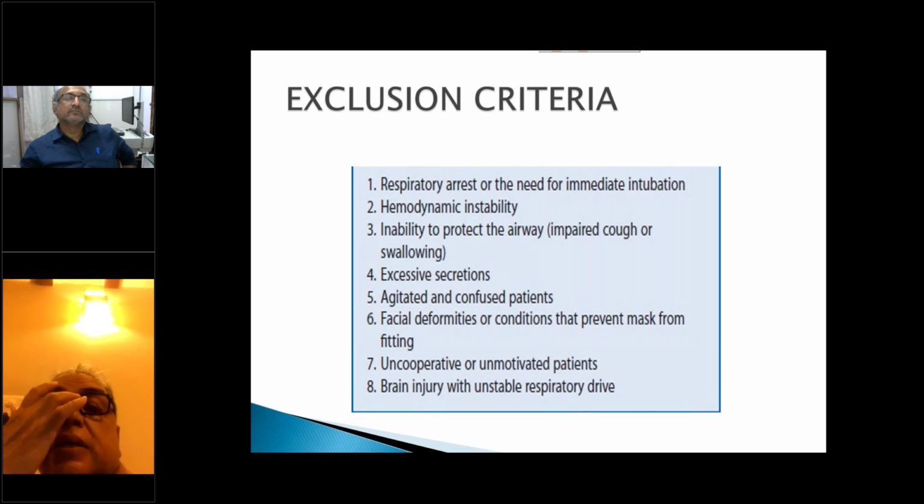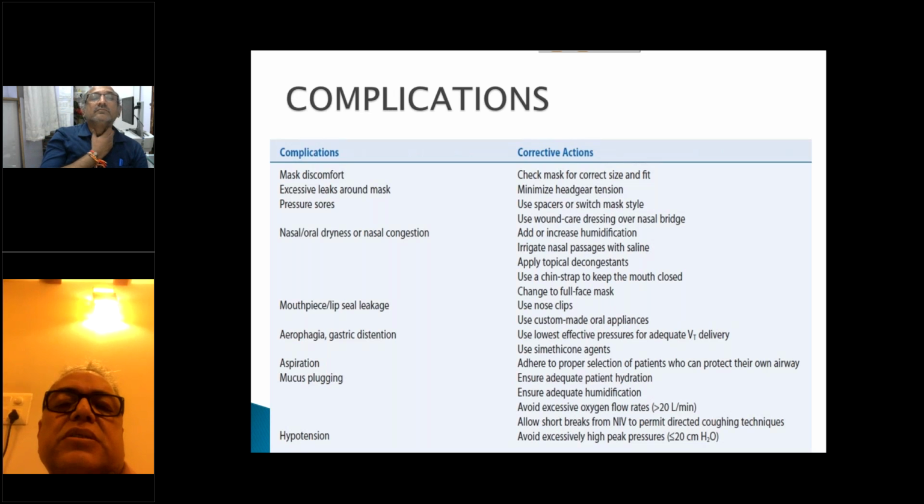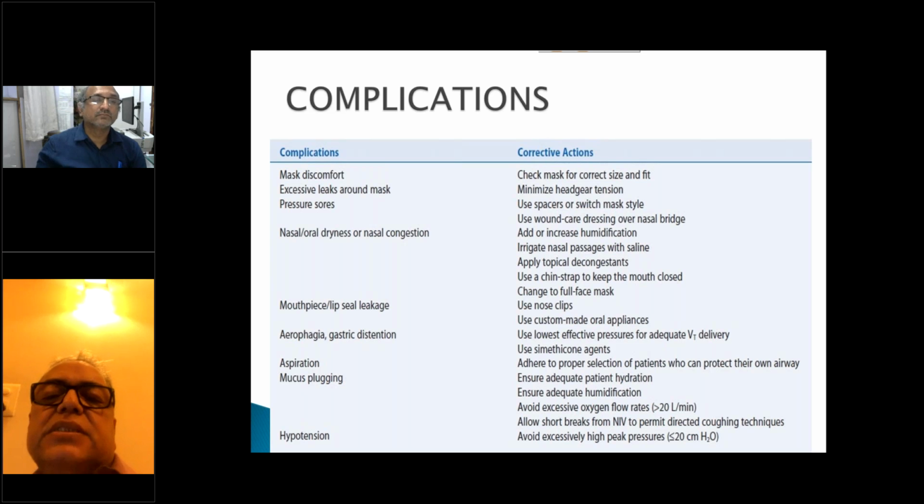So we use it in acute care, and these are the different benefits of using non-invasive ventilation. It definitely reduces the need for endotracheal intubation. It reduces the rates of infection, shortens the ICU stay, shortens the hospital stay. It reduces the mortality, which is probably associated with the lung injury induced by the invasive ventilation. It does provide some physiological benefits to the patient, and less need for sedation. Now there are complications related to the interface that we use. The interface should be very comfortable to the patient, but see to it there is no leak around the interface. Then we have to make sure that there is no distension of the abdomen. So gastric distension is another complication. There is a slightly higher risk of aspiration or mucus plugging if the humidification is not all right in these patients.